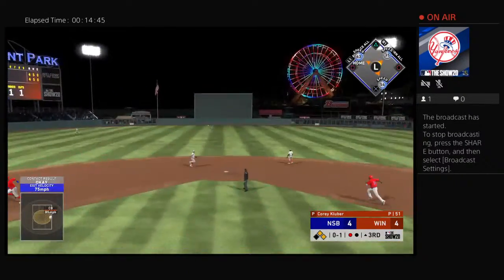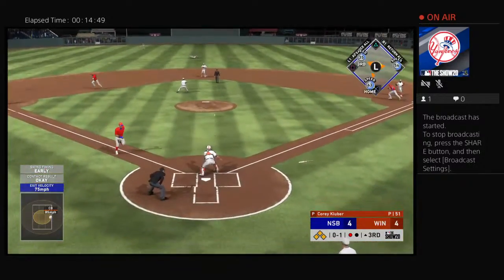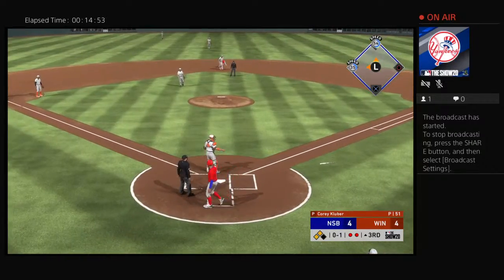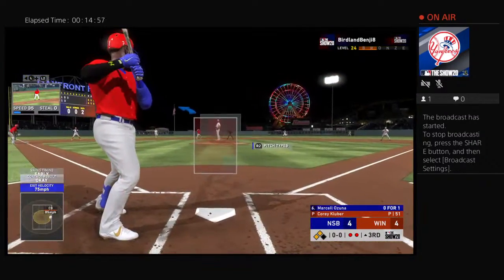Line drive to center field. That's in there. Base hit. Judge ignores his coach. He's chugging for home. Tag from Grandal, and they get him at home plate. And he'll make it to second base now with 2 gone.